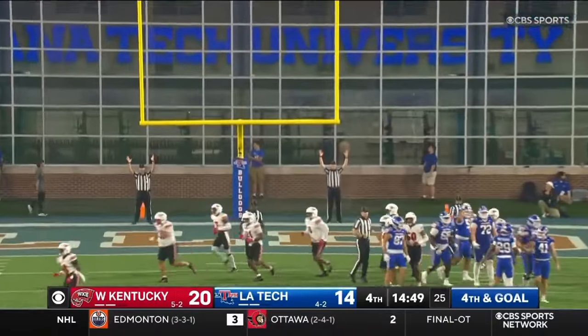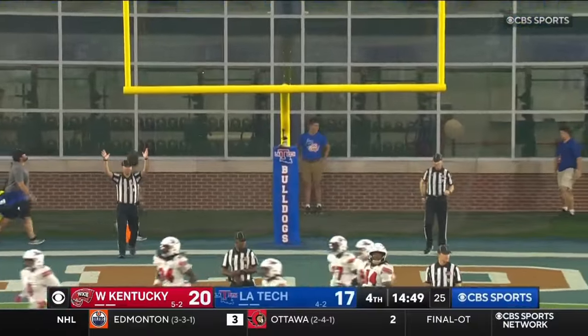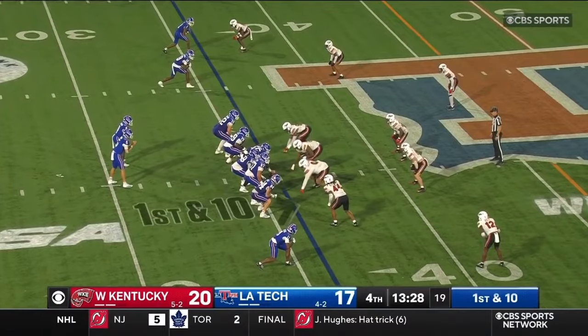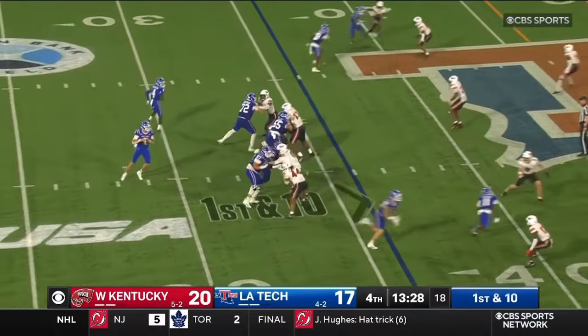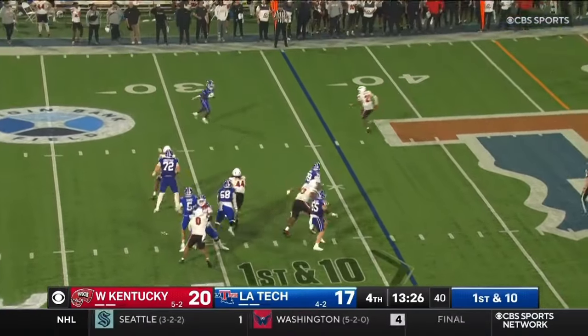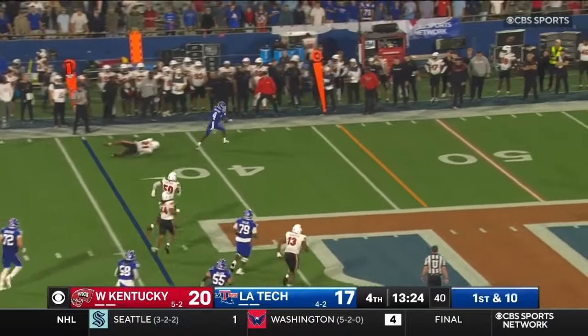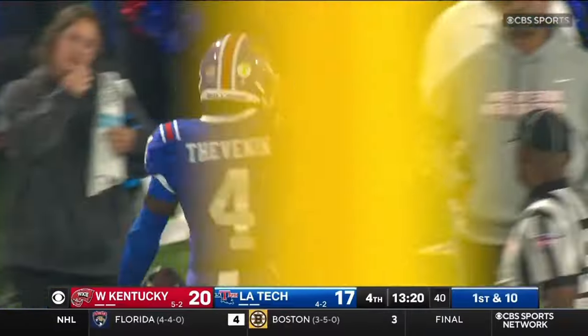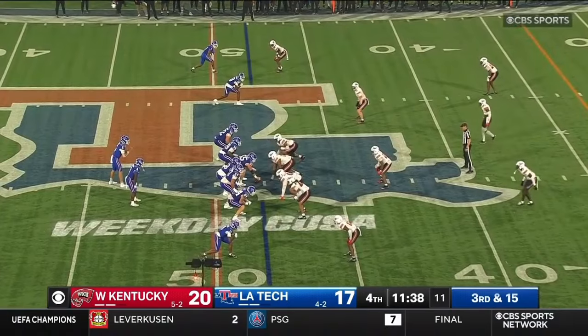On the 23-yard attempt, it's good to make it a 3-point game here in Ruston. Early in the 4th quarter, an exciting play. Tevnin in the backfield. Baker looks to throw. Dumps it to his running back. Here goes Tevnin, shedding a tackle. He's got the first down the sideline for a big gain. Play Tevnin, 15 from the 48.